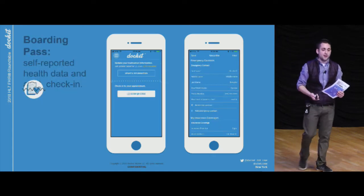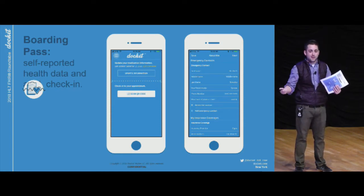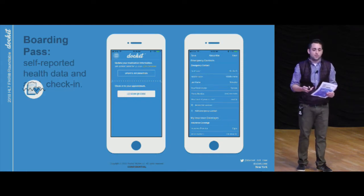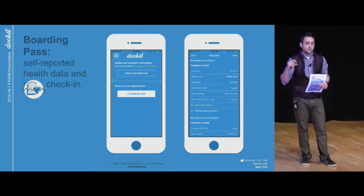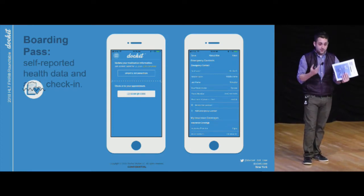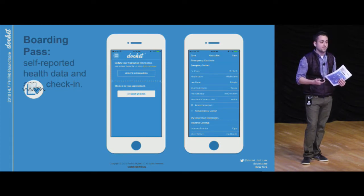The main feature of Docket is our boarding pass. So as you might use your Delta app to check into a flight, you'd use your Docket boarding pass to check into a doctor's appointment. This is really where patients are prompted to input their self-reported information. And we collect that information through a health risk assessment superset that uses skip logic to drill down into underlying health-related concerns that patients typically might not self-report verbally. And we're also able to eliminate duplicative or unnecessary data entry.